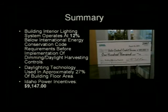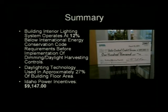In summary, the building interior lighting system operates at 12% below the International Energy Conservation Code requirements. That's before the implementation of dimming daylight harvesting controls. In addition, that's not taking into account the adjustments that we made on the daylighting areas. We used the daylighting technology in approximately 27% of the building floor area, which we're very happy with. And in terms of lighting incentives that we received back from Idaho Power, that qualified for about $9,200 worth of incentive. And there's a pretty picture of the incentive check overall for the project, which we're very happy for.